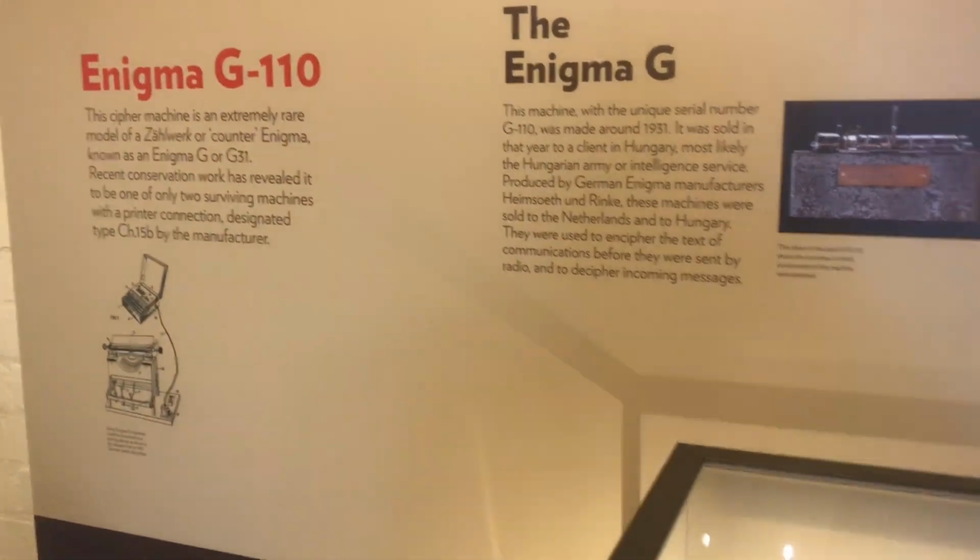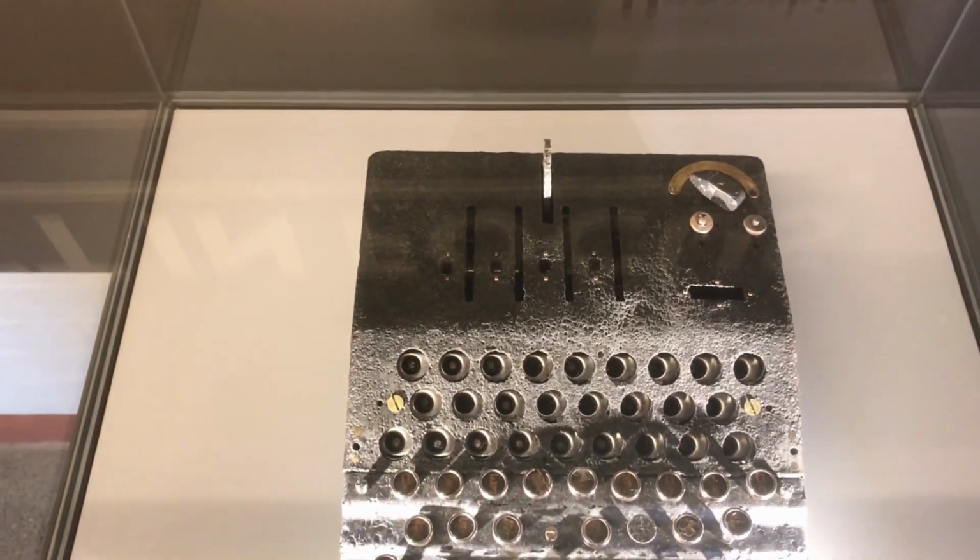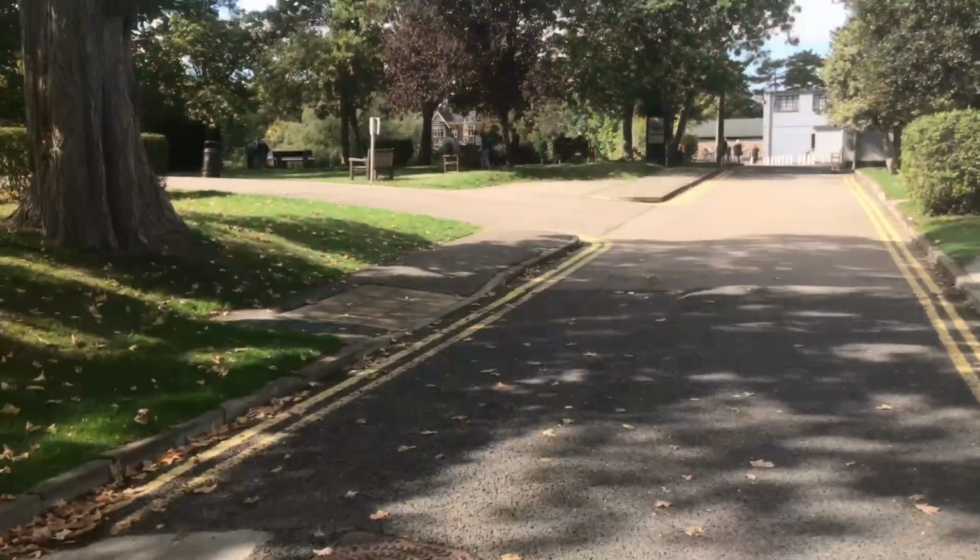So here you can see this is an Enigma G110. It's a very rare model and they have still kept it. So I think this is really a great effort by the team here.